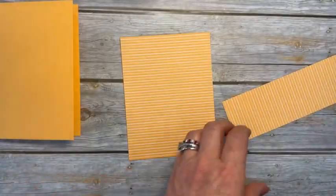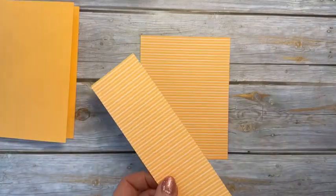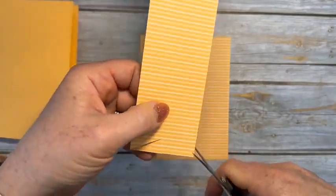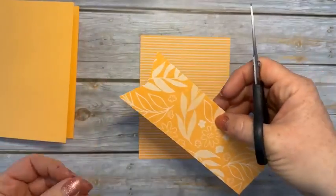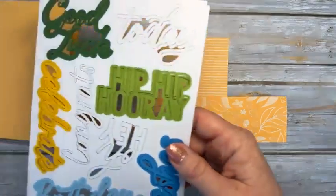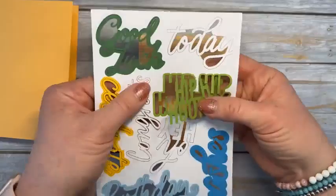Okay, so let me show you how I have quickly made this cute little card. I am going to bring in my scissors, and I'm just going to snip in the middle, and then from the corners, I'm going to cut towards the center, and that is going to give the little flagged end, and we're going to just put that on there as a label. Now in my middle sheet here, I have this cute hip hip hooray. So I'm going to punch that out.